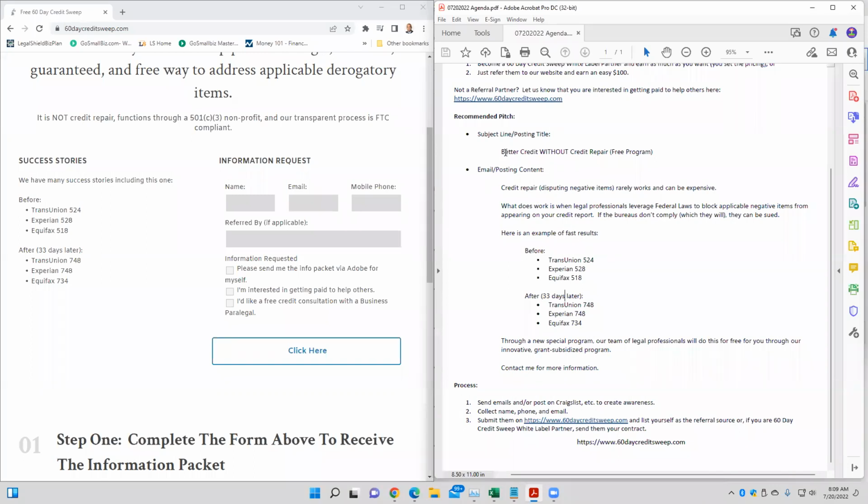So we've got their interest with a good email subject line or a posting line in Craigslist. We've made a rather contrarian statement to get them thinking, well, what is this about? We tell them what it is. We give them an example of how well it works. Now we need to get ready to close it out and move them to our call to action. So through our new special program, our team of legal professionals will do this for you for free. Talk about improvement through our innovative grant subsidized program.